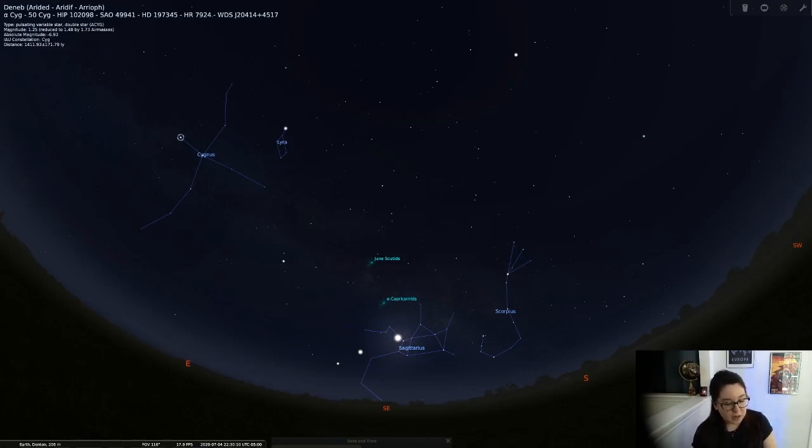So this star right here, Deneb, possibly could turn into a red supergiant star. So I guess you could compare it to Betelgeuse in Orion. So once he gets older, he's going to cool and he's going to expand very, very large. So if you were to replace our sun with Deneb, Deneb would actually end up reaching out to Earth's orbit. That's how big this star is. So yeah, really cool star.